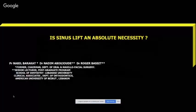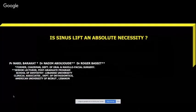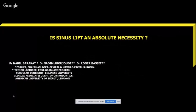Professor Barakat is the former chairman of the Department of Oral and Maxillofacial Surgery at the School of Dentistry at the Lebanese University. He's a graduate from the Loyola Dental School in Chicago and the founder and chairman of the Department of Oral and Maxillofacial Surgery at the Lebanese University. He is also past president and has occupied many positions, among them president of the ICD and many other associations. Professor Barakat is a pioneer in implant dentistry, and it's a real honor and pleasure to have you with us tonight, Professor. I hope you really enjoy the lecture.